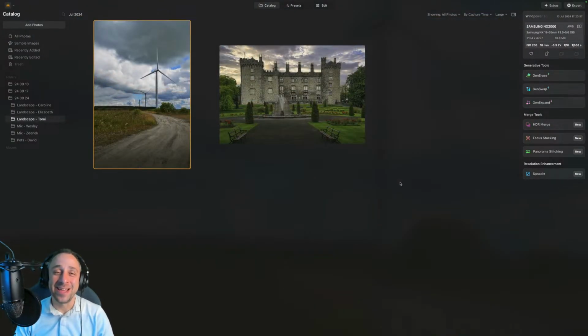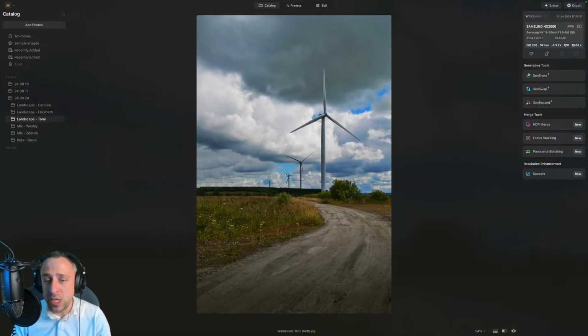Okay, third time lucky, it's time to look at the third landscape photographer, and this time it's Tommy. Tommy is a new photographer. I haven't seen his pictures yet. So let's go ahead and start with the first capture of these windmills here.